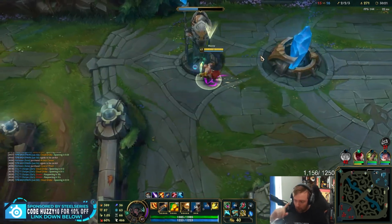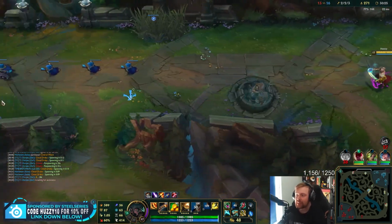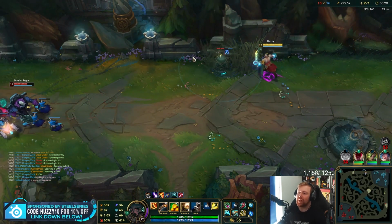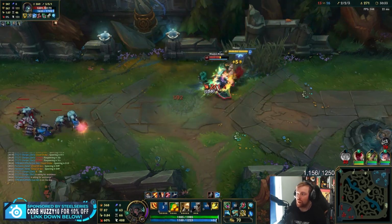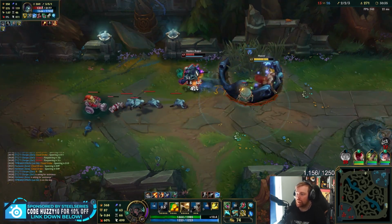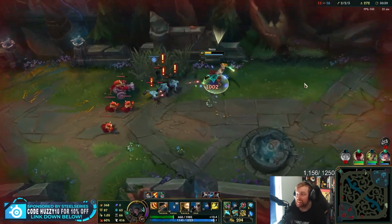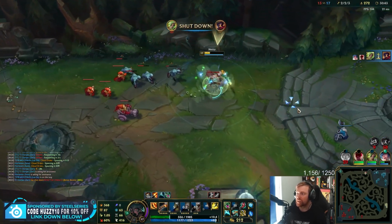Now I will also admit a pretty big error that I make this game that actually did take me a long time to realize. I just didn't realize I had 1 more item to go to complete my build. So yeah, I leave my corrupting potion there for way longer than I should. Meanwhile, Zeri gets another kill.